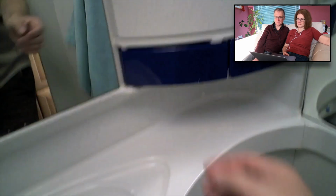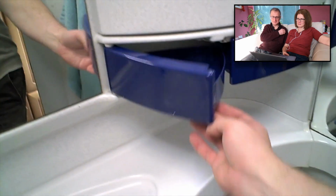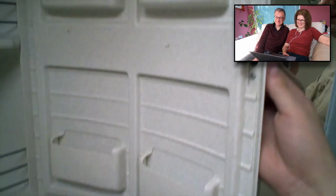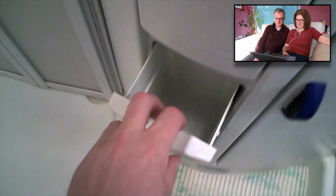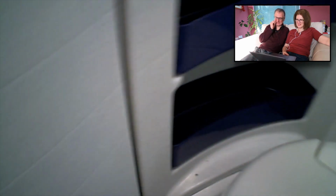Storage in here. Oh, look at these little drawers. We keep our toothbrush and toothpaste. Lots of storage in there. Lots of storage. Storage everywhere. And you got these little things. We hardly use those, do we? Yeah. Oh, that hasn't changed. That's not even our stuff.